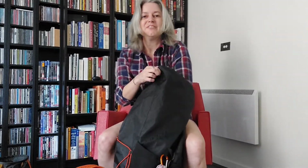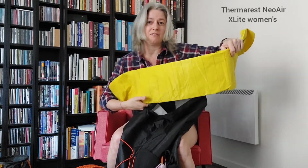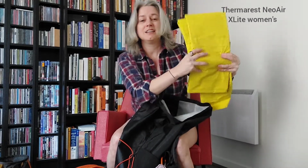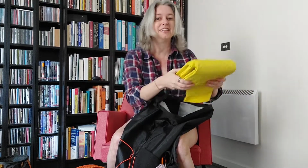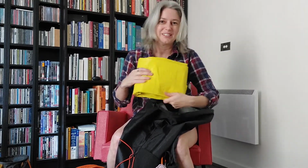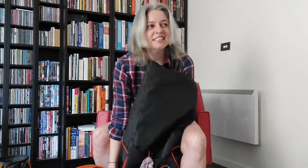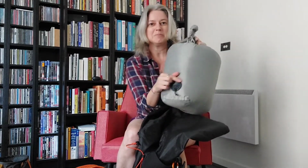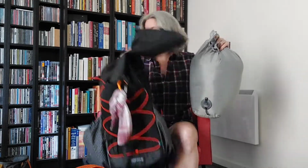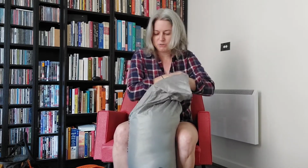Lastly, the big stuff. I have a full-length sleeping mat with a pretty high R value on it, just because tenting on the platforms, cold air can come up from underneath, so you really do want a good insulated pad. And that is an inflatable air pad, so it does come with this pump sack for basically using as an air pump. And this is where I keep my sleeping bag and all of the things that I want around camp.